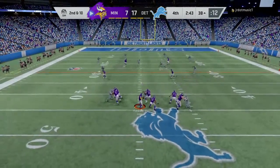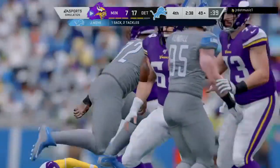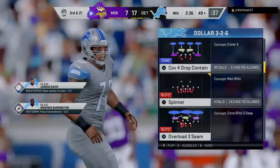Yeah, 2nd and 10 now. Haskins. And he's going to be sacked. They sack him back right at the midfield stripe.